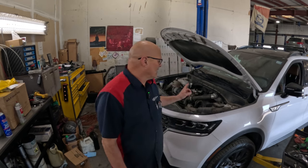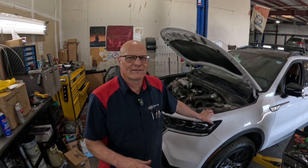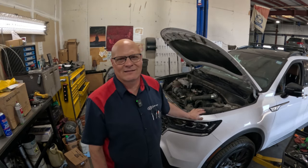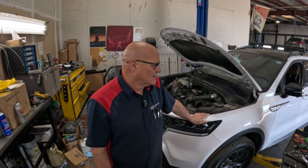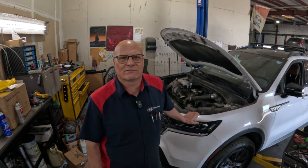But this one, I thought it was going to be an actuator. I started doing the diagnostics, and you'll see that I start to get into the diagnostics, and then something didn't make sense. I contacted Techline. They didn't really get back to me very well, and then I found that the turbo's just locked up.